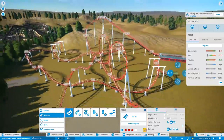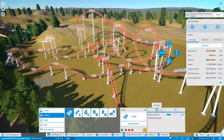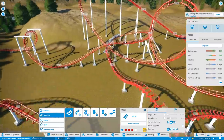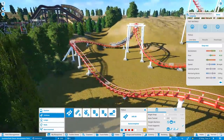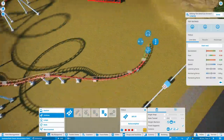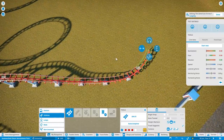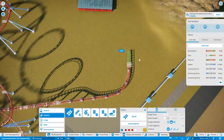As you can see there, I did look at another corkscrew, but it was way too slow through that. I thought maybe I could dig it down a little bit, but I thought, no, actually, let's just keep it with the one corkscrew. You see now how it crawls over, and I decided to get rid of that, put in another airtime hill before taking it round, bank to the left, and into the brakes.